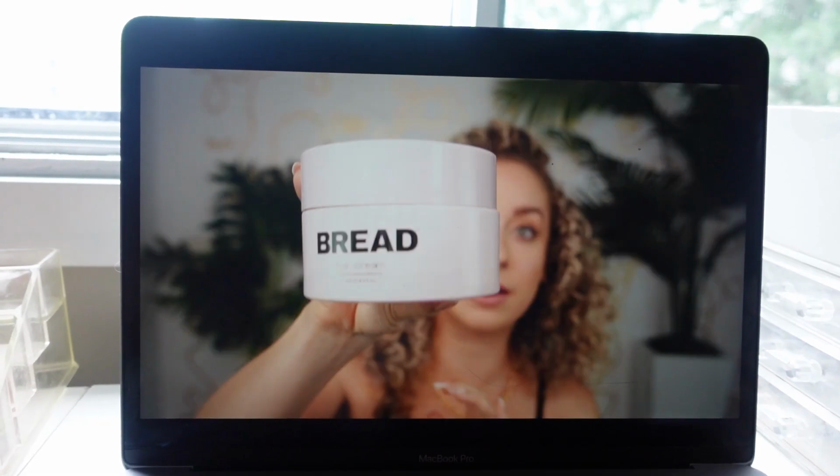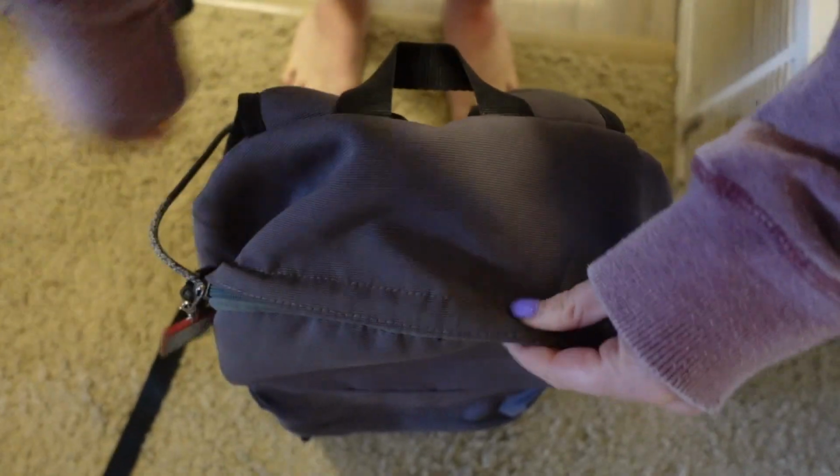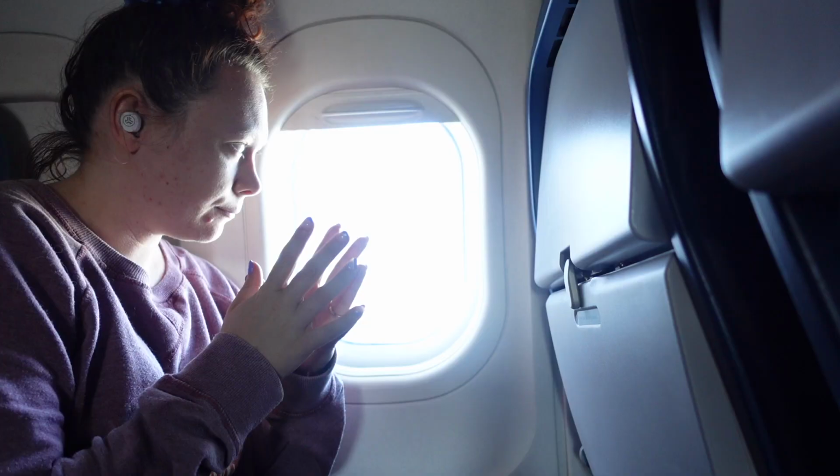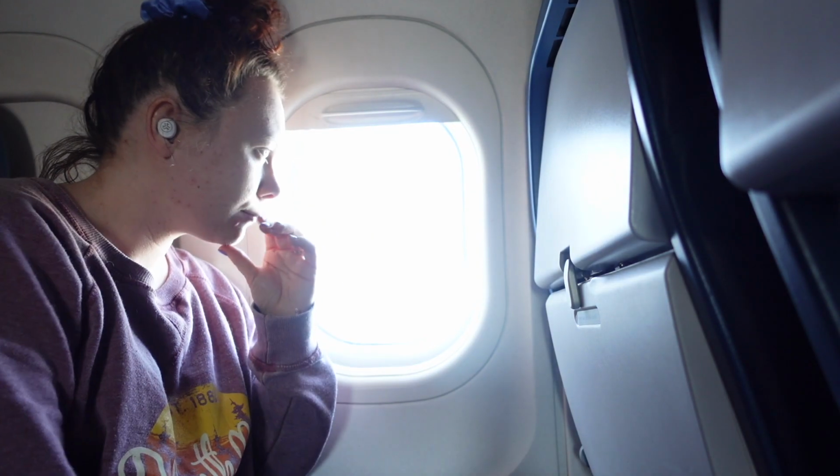Hey curl friends. Okay, so we're talking about this bread cream right here. So hydrating, so good. I would highly recommend it. Ingredients too, the oils that it has in it here.